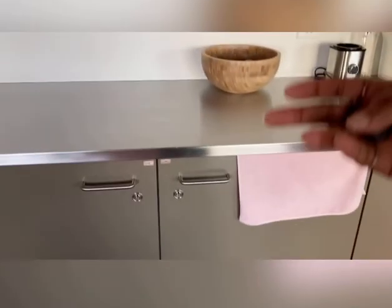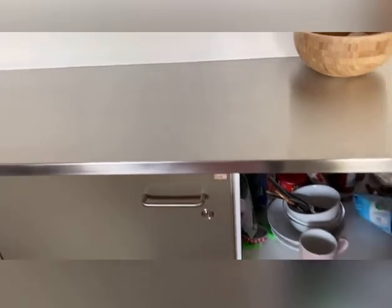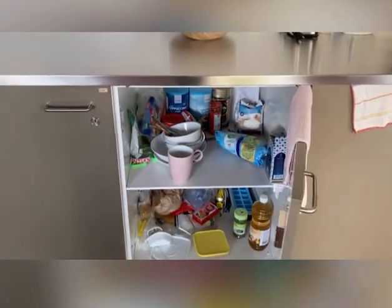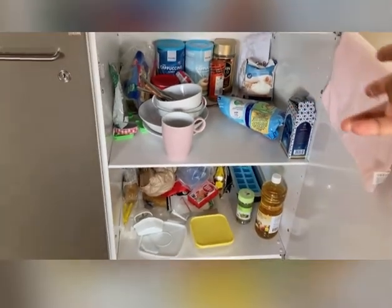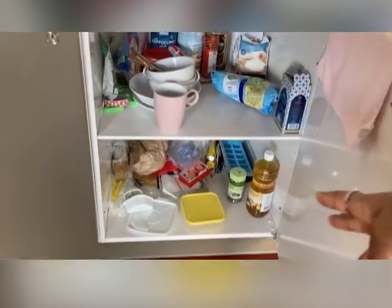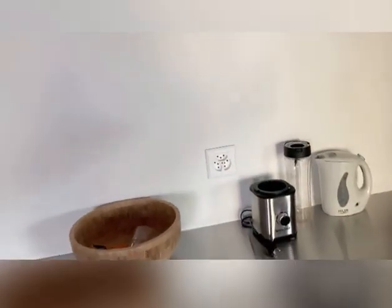How do I want to say this? English is failing me. What I'm trying to say is that your room number is on the cupboard, so you know that's your cupboard. This is my cupboard. I didn't really take time to arrange it today, but yeah. I have golden moon chai, coffee, flour, my plates, my cups, my vinegar, oregano, spaghetti. You can put whatever stuff you want. And then there's a blender and stuff.